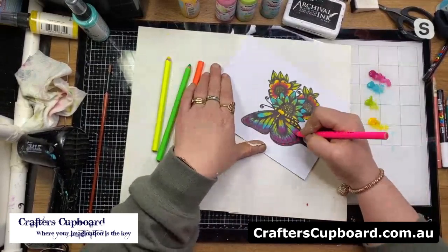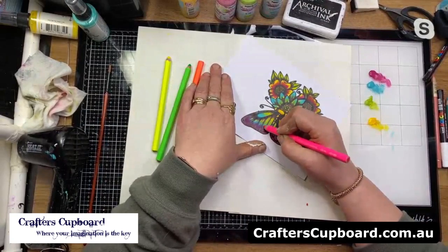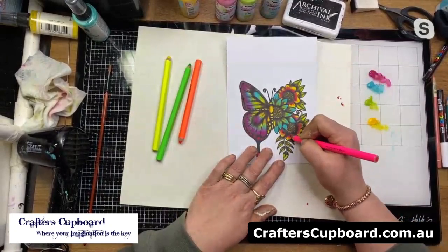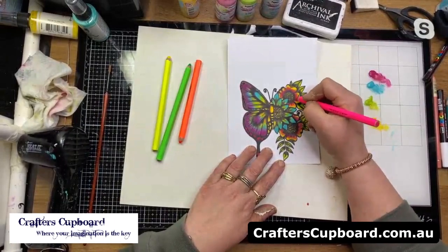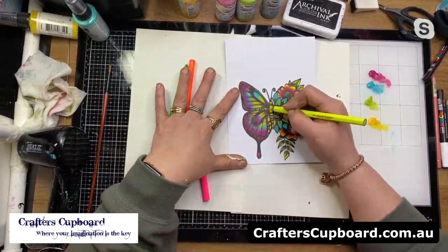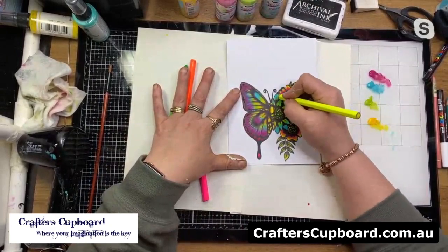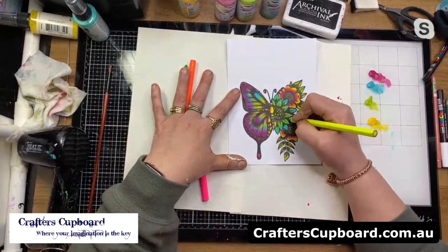So just going over the cerise with the fluoro pink. And that sort of helps to get that feathering as well, because I can be a little bit more sort of streaky there. And it looks gorgeous on the yellow. And go into the yellow areas now with the fluoro yellow. And just adding a bit of pencil over the top just really makes it your own, and sort of gives that extra pop on your painted areas.